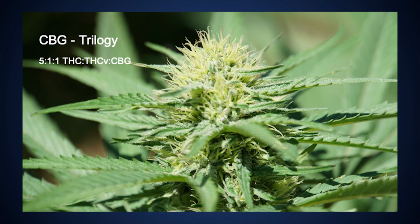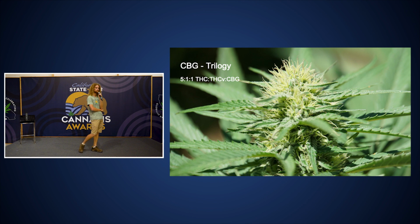What we're finding with CBG is that it can help with energy, it can help reduce glaucoma, and it can help promote focus. If we think of THCV, it also supports energy, it also supports focus. And so now with Trilogy, we have an opportunity to experience two cannabinoids working together with similar goals in mind.